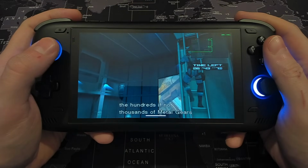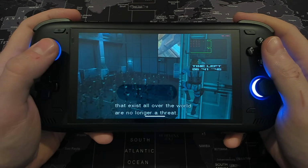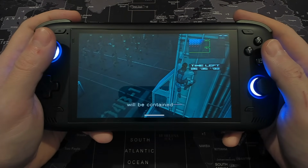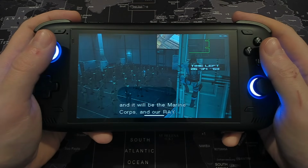So yeah, climbing down this ladder in the hold, this is when you can even see the speed in the top right. It's just hitting red there. It's not by much. It really isn't slowing down at all.